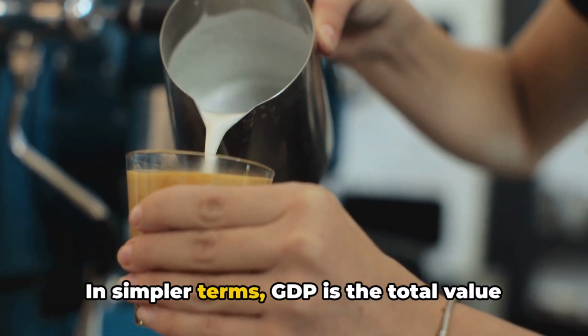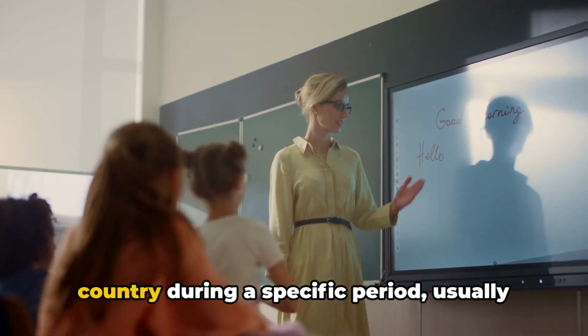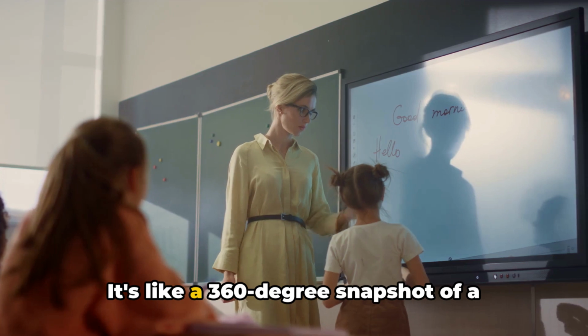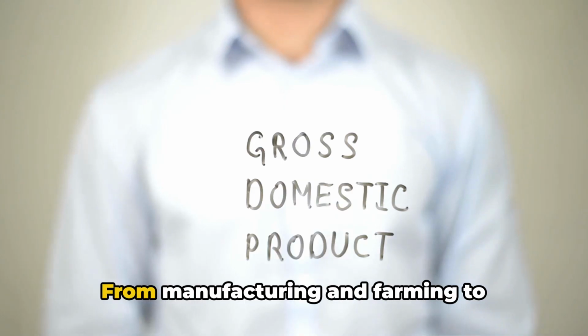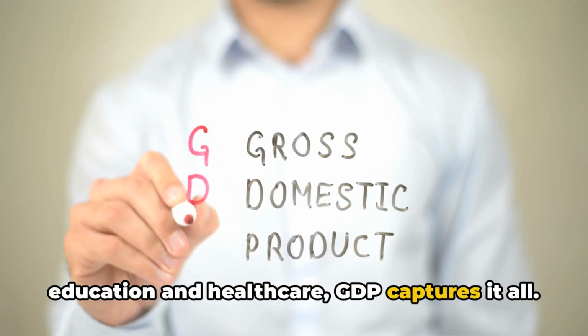In simpler terms, GDP is the total value of all goods and services produced in a country during a specific period, usually a year. It's like a 360-degree snapshot of a country's economy. It's not just about what a country makes, but also what it does. From manufacturing and farming to education and healthcare, GDP captures it all.